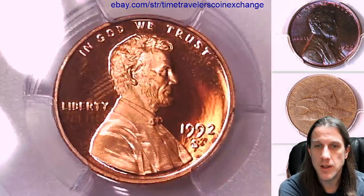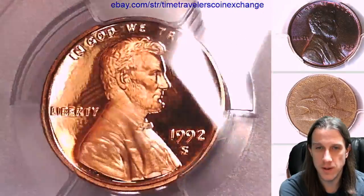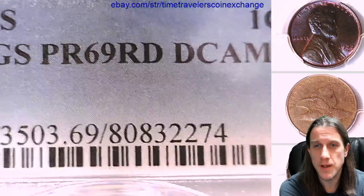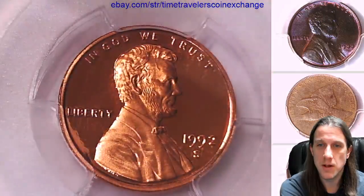The next coin we're going to take a look at is the 1992S Lincoln Memorial Cent. It is a proof coin from the San Francisco Mint. This one has been graded by PCGS, and they graded it Proof 69 Red Deep Cameo. We'll take a look at the front, and then we can take a look at the reverse.